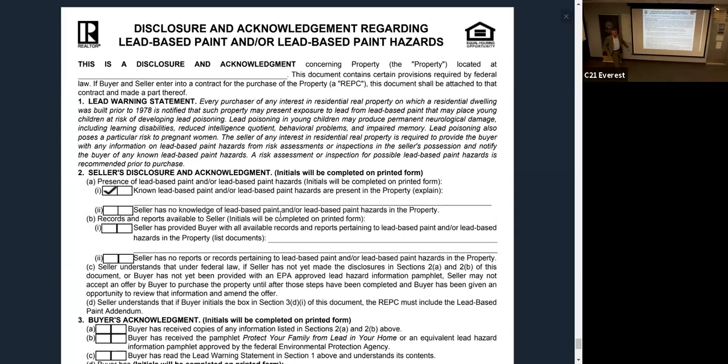And I don't know why I need to update this one too, because it shows a checkbox, and maybe I did it to say don't check the box, but it should be an initial in here. The seller is going to fill this out that they either know of lead-based paint on the property, or they're going to initial the one that says they have no knowledge of lead-based paint. And then they're going to initial that they have provided the buyer with any records that they have, or that they have no reports or records pertaining to lead-based paint.